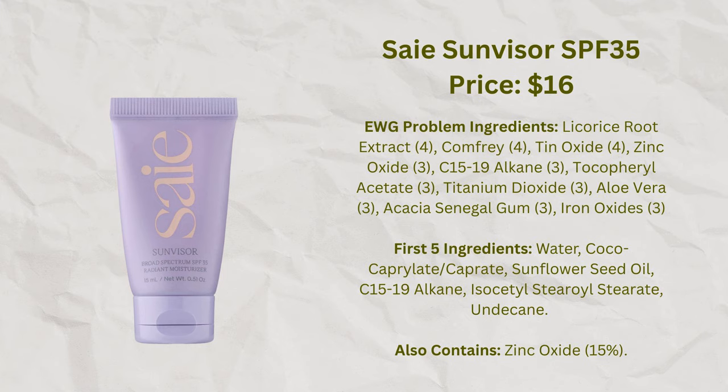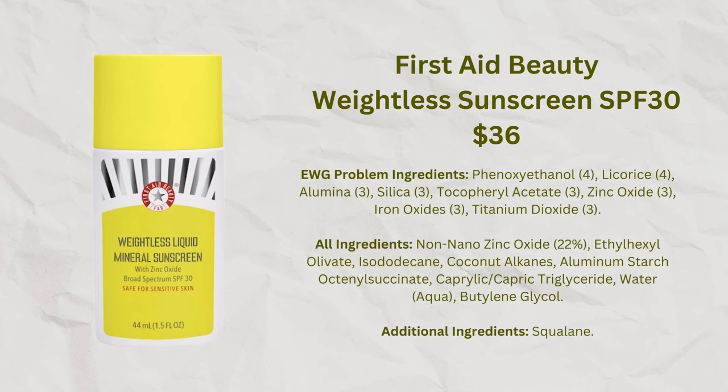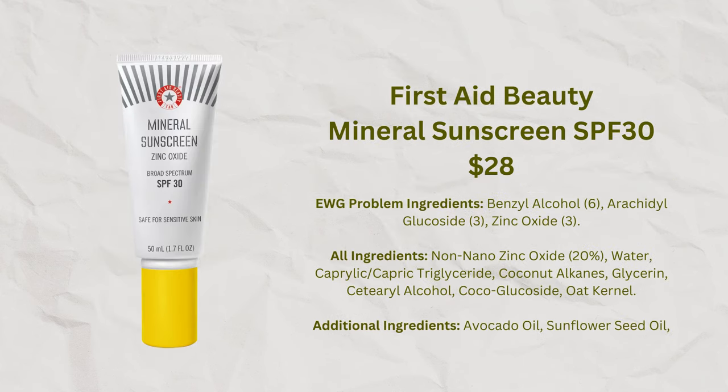There's a brand new addition to the Sephora site, and it is called Lion Pose Ghostbuster 100% Mineral SPF 42. That one's a little pricey, but I thought that based on the ingredient list that one looked like it had some potential for me, so I may very well pick that up during the Sephora sale and give that one a try. And I have tried some First Aid Beauty products in the past, but I've never tried this sunscreen. It doesn't look like it's too bad, and so I might also consider that one.